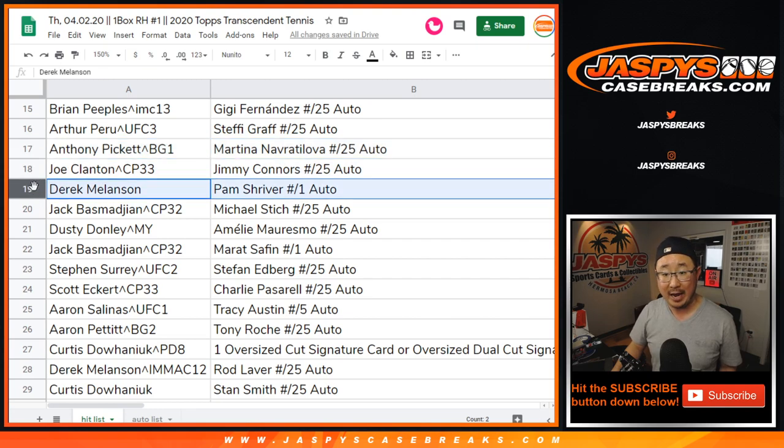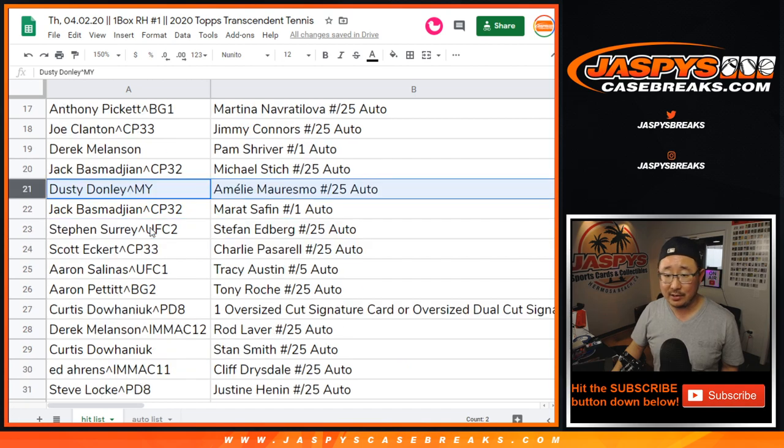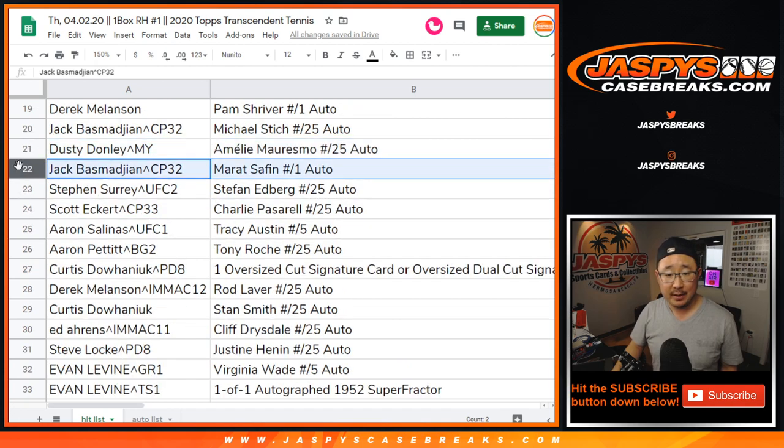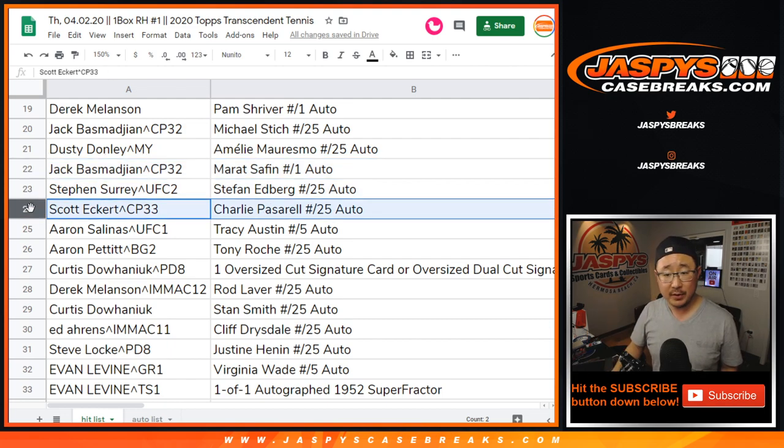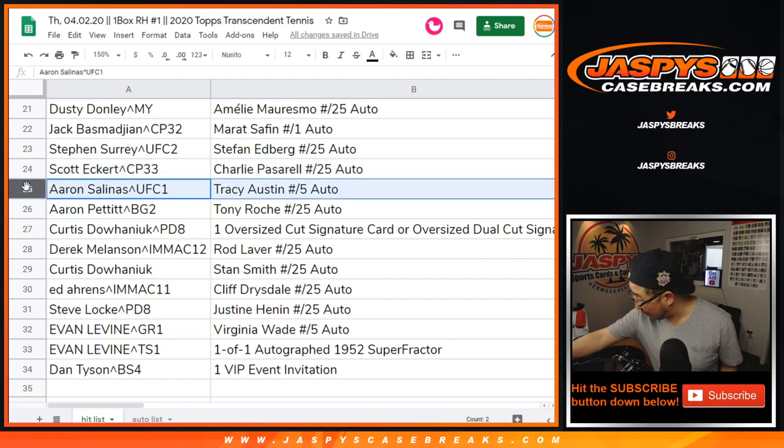Derek Melanson with the Pam Shriver one of one. All aboard the Big Hit Express. Whoop whoop. Jack B with the Michael Stich, 25. Dusty, you got the Amelie autograph. And Jack with the Marat Safin autograph, one of one. All aboard the Big Hit Express. Woo woo! SKS with the Stefan Edberg. Scott with the Charlie Pasarell autograph. Aaron with the Tracy Austin out of 5 auto.